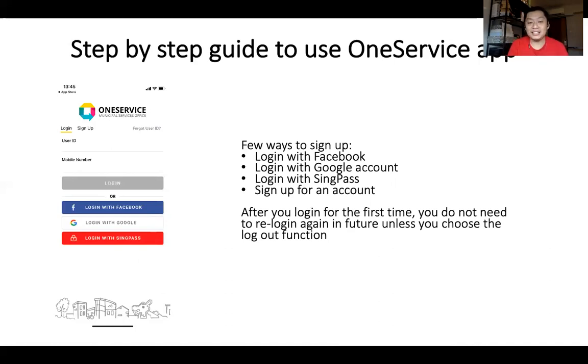And the third method is to log in with SingPass, all right? So if you have your SingPass password with you, or if you're using SingPass mobile, you can click login with SingPass. And finally, last but not least, if you do not want to log in with Facebook, Google or SingPass mobile, you can always click sign up.